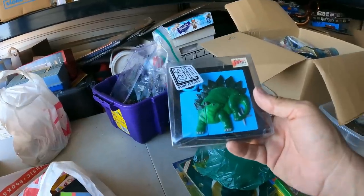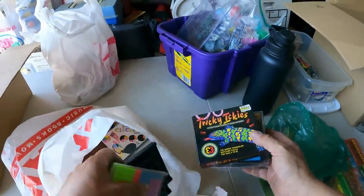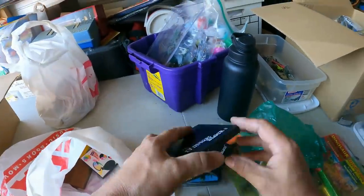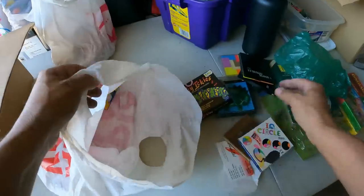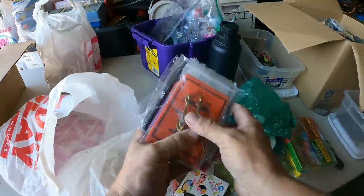Yeah, that's kind of neat. A little slide puzzle. 3D. Tricky Ickies. Cross 3 game. Magic Block. These puzzles are pretty hard. Surprisingly hard. Magic Block 2. Alright, so some more puzzles in here. More puzzles.